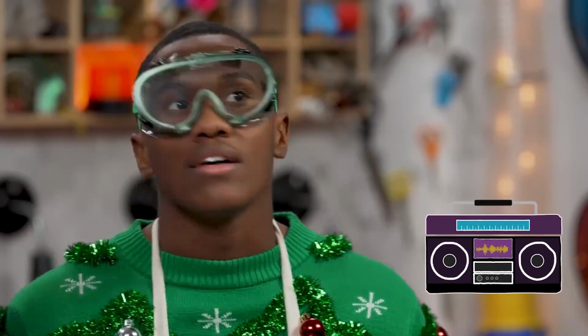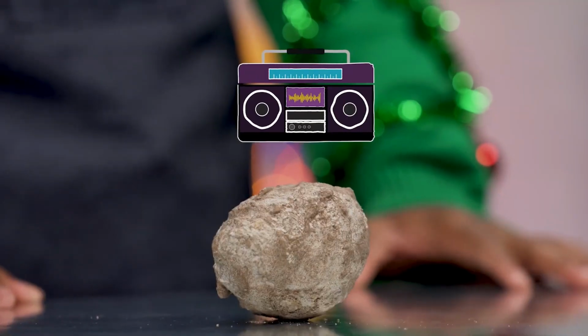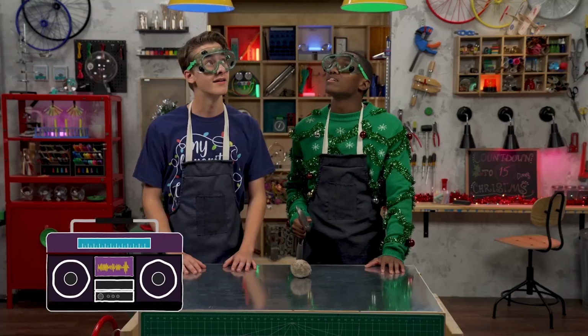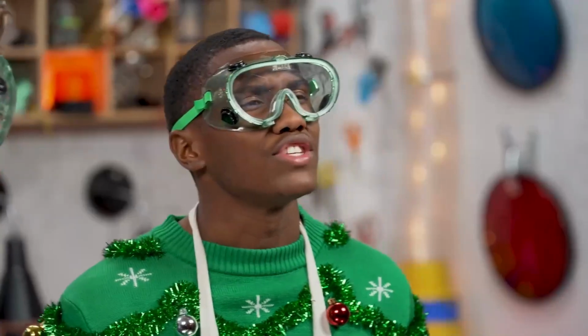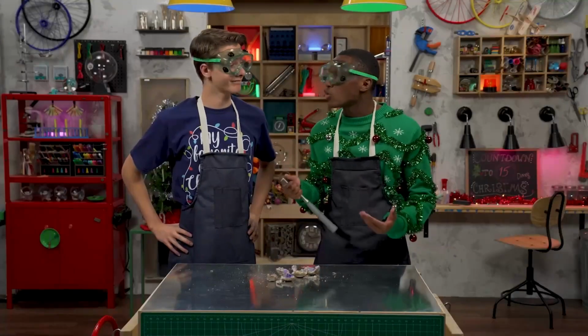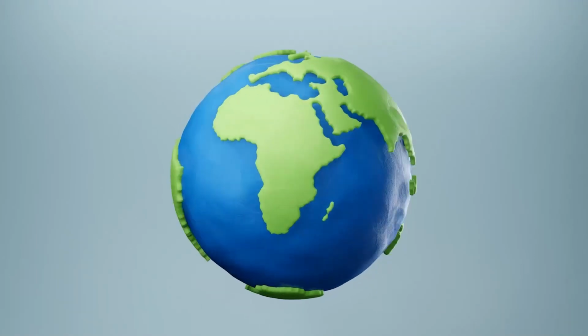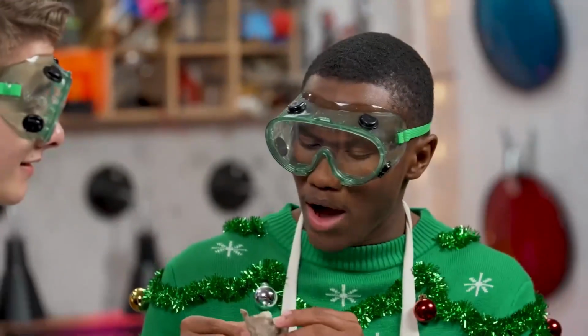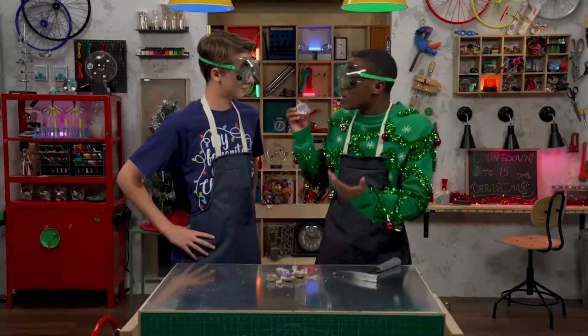Up next, it's geode. Rough and bumpy on the outside, but on the inside, beautiful crystals made of minerals. Dig it. I've heard of geodes. You can find them all over the world, right? That's right. Europe, Africa, South America, and North America. But how are these fancy diamond eggs, you know, made?